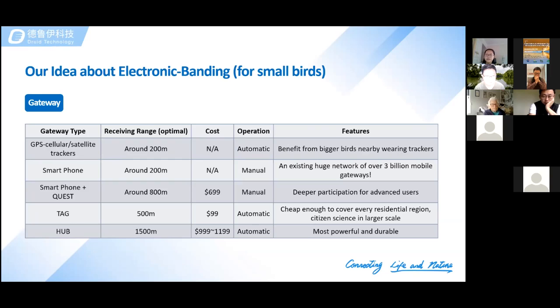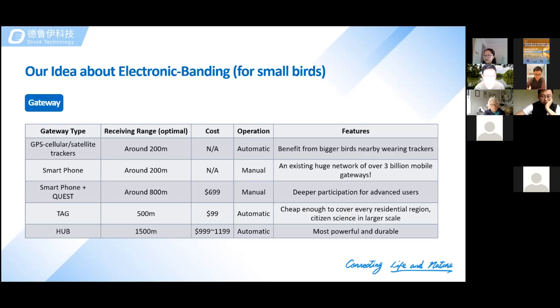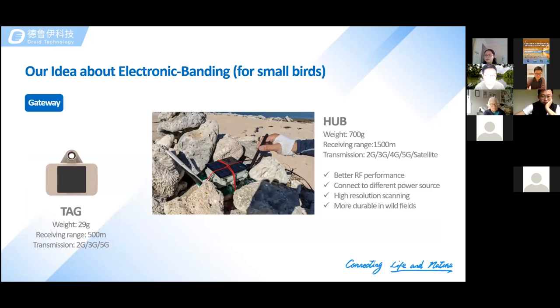The fourth and the fifth type are actually of the same type, just with different levels of functions. They are both powered by solar and battery, and automatically search for the E-bands and help them upload the data. This here is a general comparison of tag and hub. Tag can be hung on a pole or a tree in everyone's backyard, and a hub has the most powerful functions and can be installed anywhere on land.